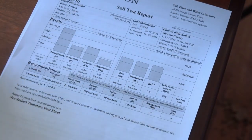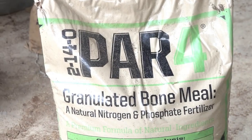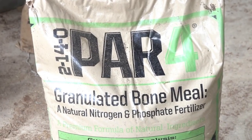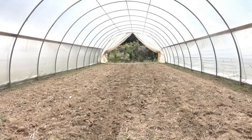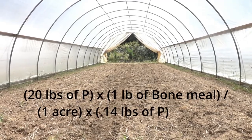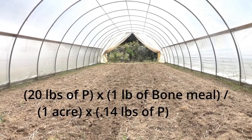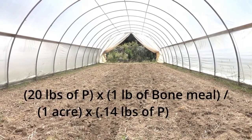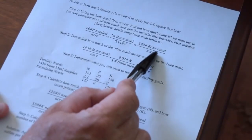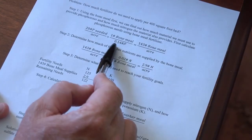So once we know what the crop needs are, we need to figure out how much to apply per acre. I start with the phosphorus because it's supplied by bone meal, which also has nitrogen. We've got 20 pounds of phosphorus needed per acre. We multiply that by a term equal to 1, which is 1 pound of bone meal contains 0.14 pounds of phosphorus. And that, when you do the math, it equals 143 pounds of bone meal per acre. So that's going to apply the phosphorus we need.